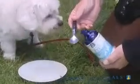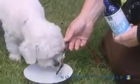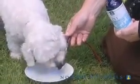Nordic Naturals also provide the same high-quality, gold-standard Arctic cod liver oils for dogs and cats.